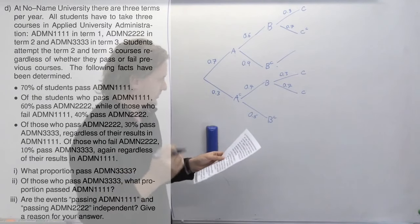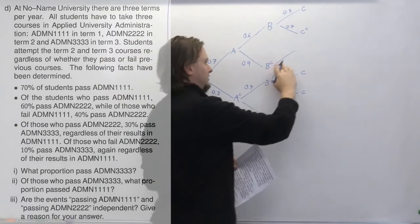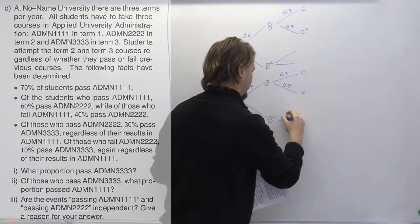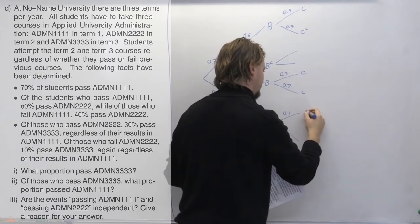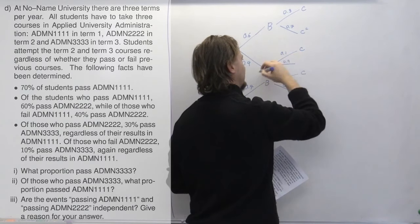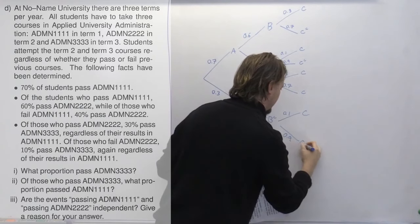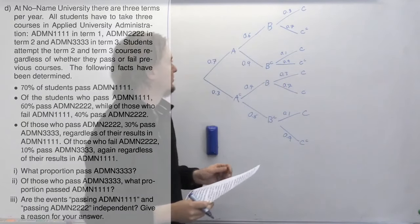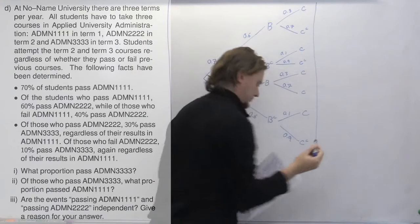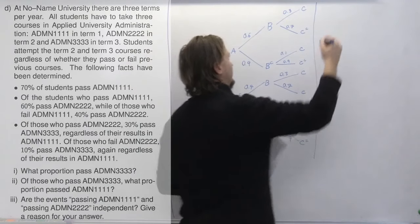Now, the other group, those who failed the second, they only have a 10% chance of passing. So these two groups apparently behave the same. They both have a 10% chance of passing. That means a 90% chance that this group will just outright fail the third course. And the same for this group, a 90% chance that they will fail. So now we can work out these probabilities. Let's just work them all out so we can see what's going on.